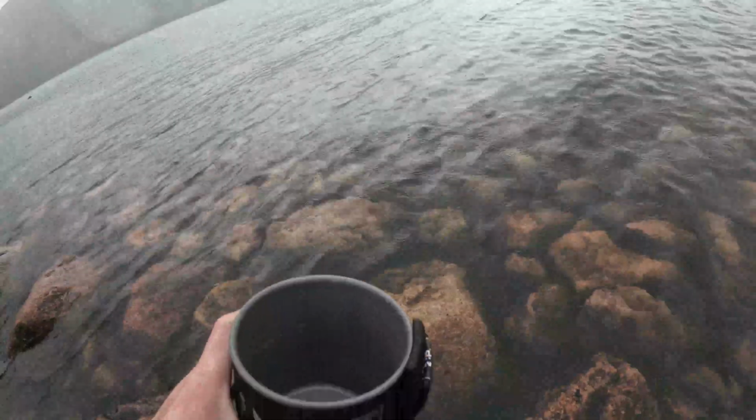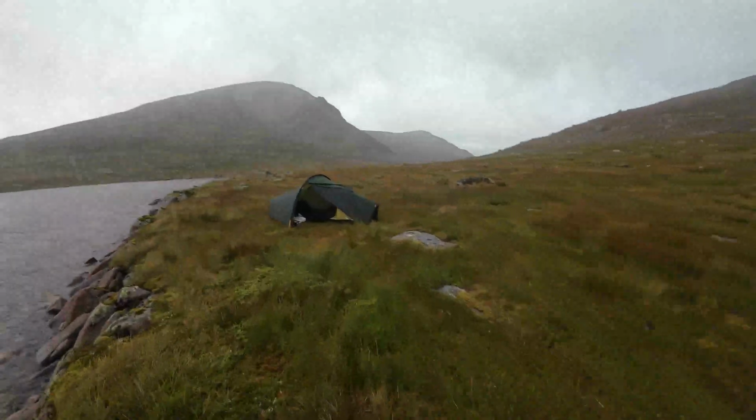Let's get some water in that. That should be enough. Right, let's get back to the tent, because I'm already getting soaked.